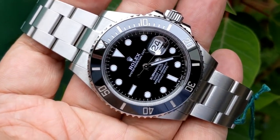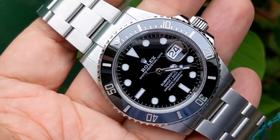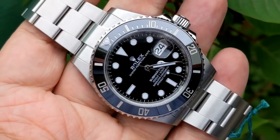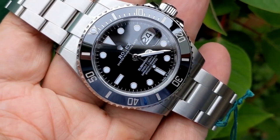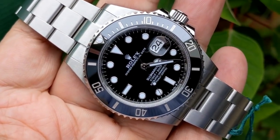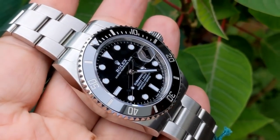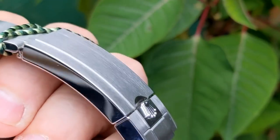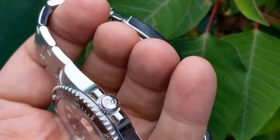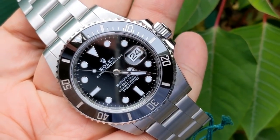This is just such a beautiful look. I've got to tell you, the maxi, this whole thing is everything the ceramic sub should have been from day one. Absolutely winner, chicken dinner. And it's got the new clasp with the glide lock for easy adjustments. Absolutely winner, chicken dinner.